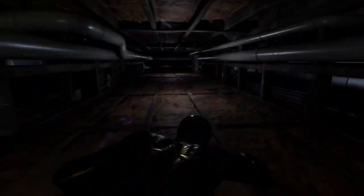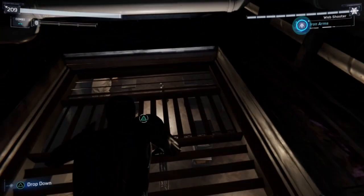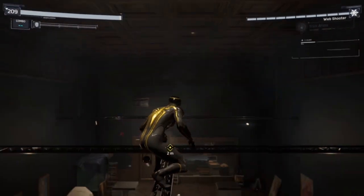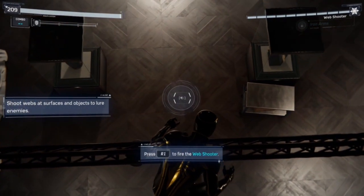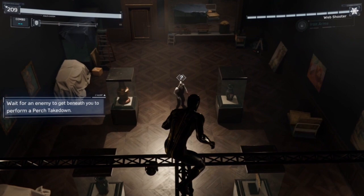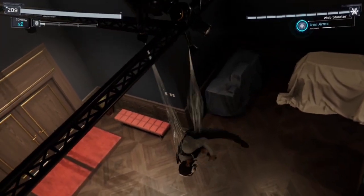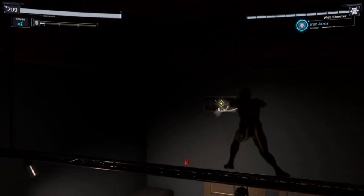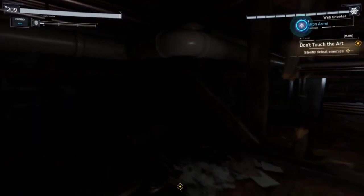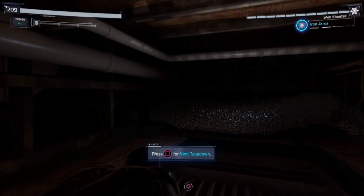Vigilance at all times. Well, as vigilant as you can be, you can't prepare for everything. Gotta do this, Spider-Man. Don't want to alert the others. They always look so cozy whipped up like that. Man, I really wish the black suit was in this game, but for story reasons, it's not. And I get that, but still.